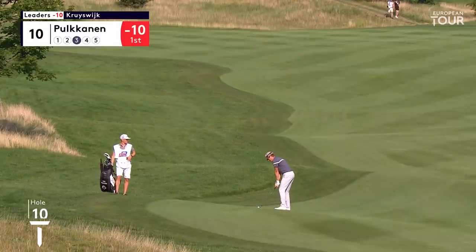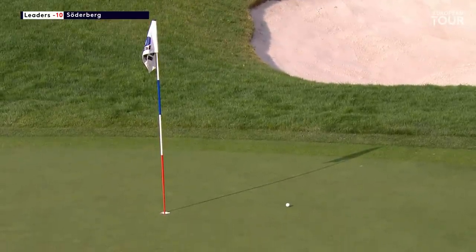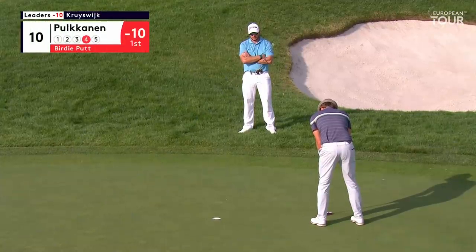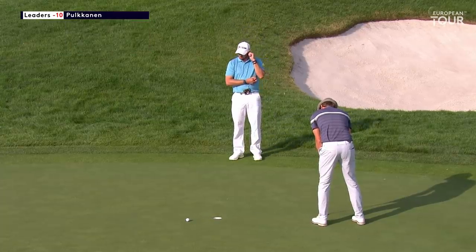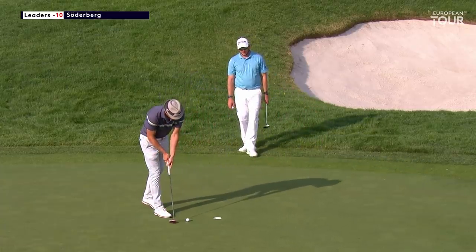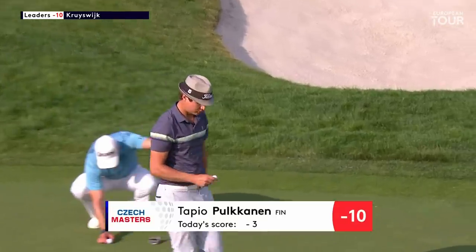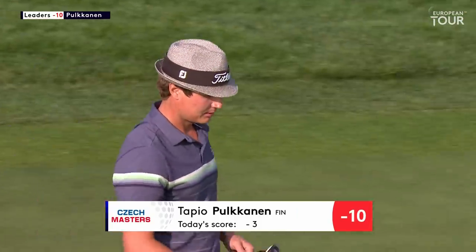Third on the green. As we head to Pulkkanen on the par 5 tenth, playing his third shot. Absolute cracker again. Well, Pulkkanen had that opportunity to take solo ownership of the lead. He taps in for his par. Going along very nicely at 3 under par.